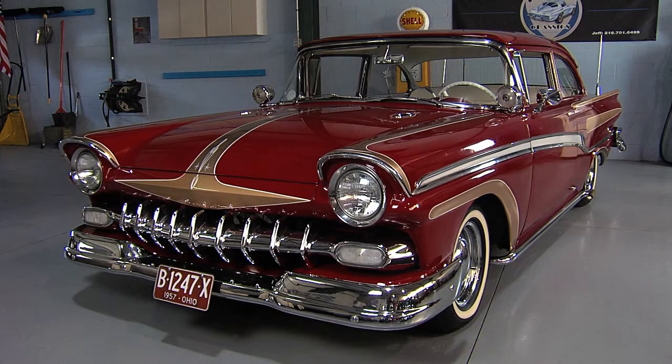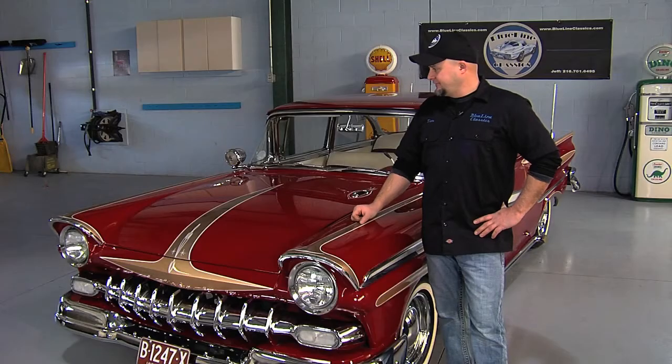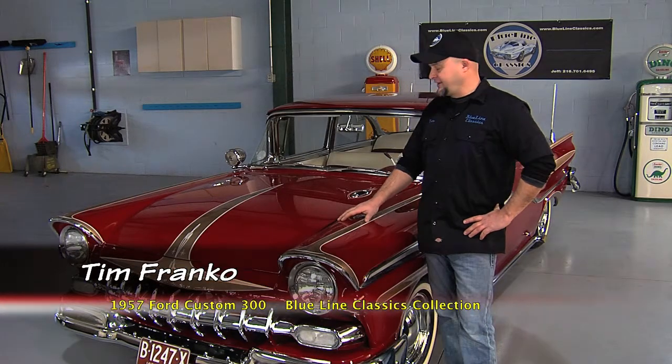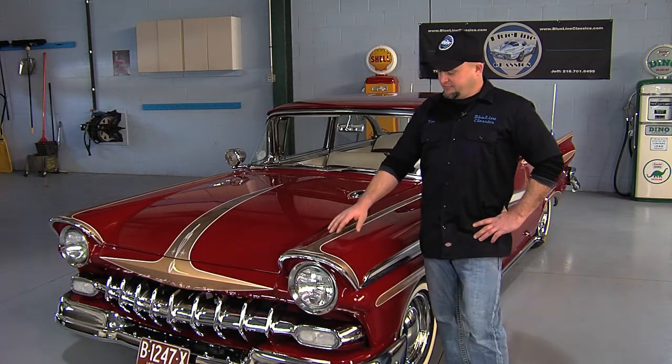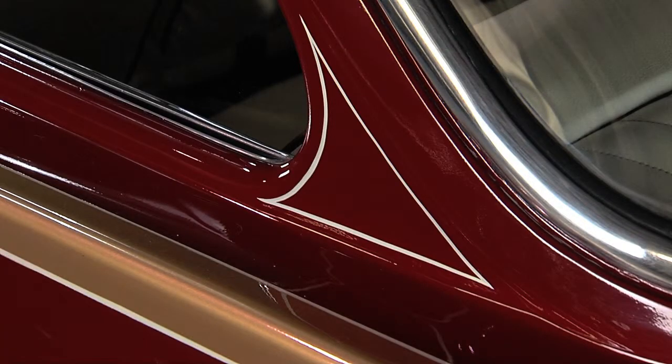This is our 1957 Ford Custom 300. This is a beautiful old school 50s style custom that you'd see back in the 50s and 60s. You don't see a whole lot of these today, that's why we added it to our collection. It's got a gorgeous maroon paint job with gold scallops throughout. It's got pinstriping added to it.